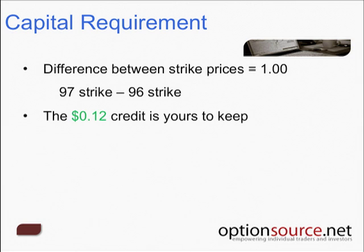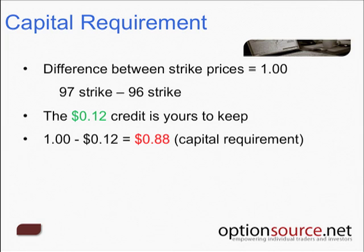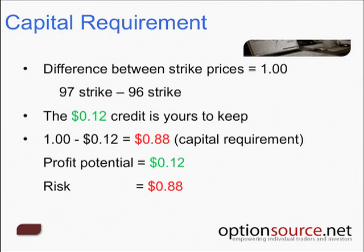Now, in this case, the net credit is 12 cents or $12. So when we calculate that out, the difference between the strike prices is 1 point. The credit that we received is 12 cents or 0.12 of a point. We take 1 point minus 0.12, and we have a capital requirement of 88 cents or $88 per contract. So our profit potential is 12. Our risk is 0.88. And our return on risk is 14%.